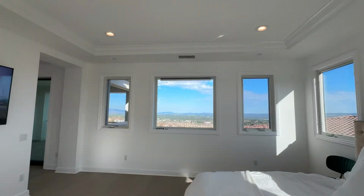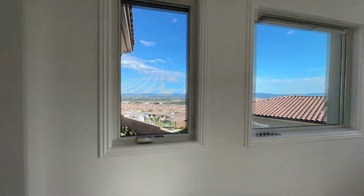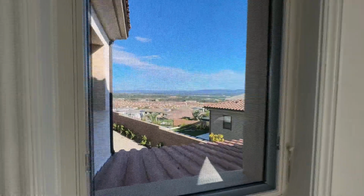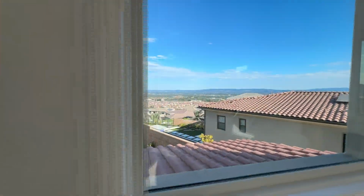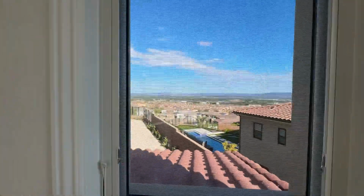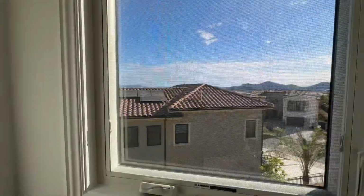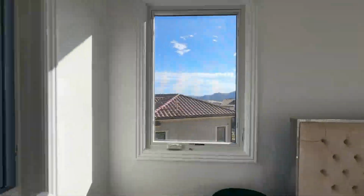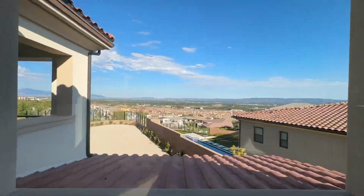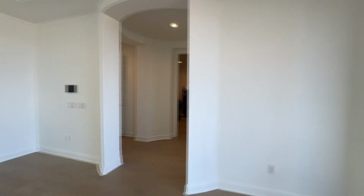Now, what I want you to pay attention to now is look at these views you have from your bedroom. And at nighttime, guys, these views are absolutely stunning. They're amazing. So the primary suite here is just, to me, the actual selling point of this house. It's why you want to buy it. And then on this side, you get the same views. Look at that. So there you have it, guys. That is this beautiful home.